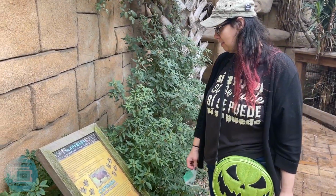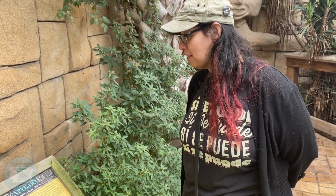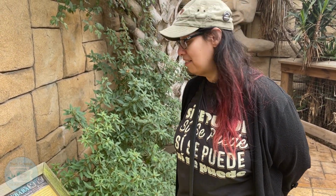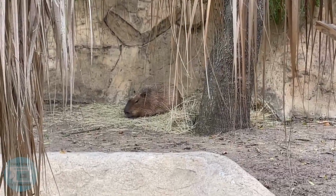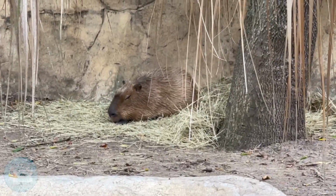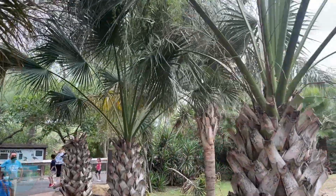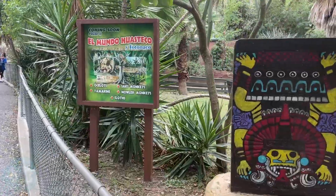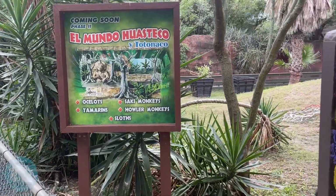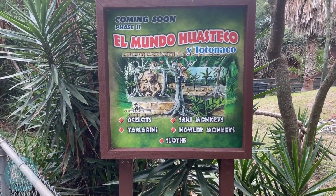And over here next to the monkeys, we have the capybara. It's the largest rodent in the world, so it's related to a rat. Texas sable palm. Well, that's really nice. There's going to be a phase two to this section, and they're going to have some other animals coming in, including sloths.